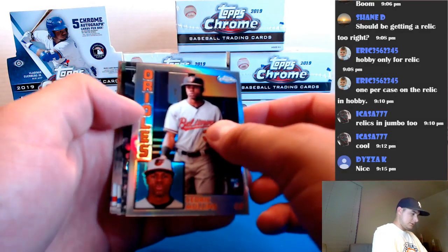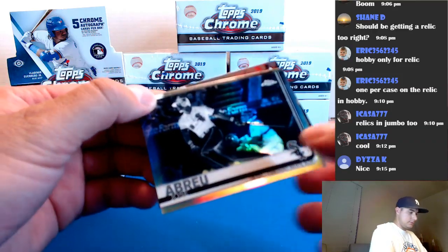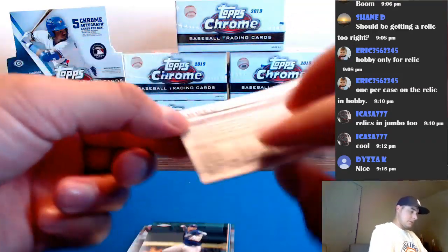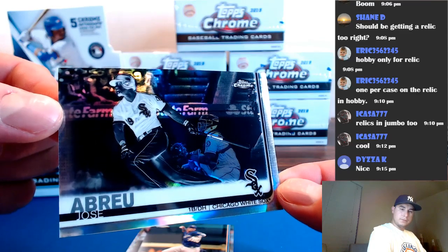So we got, was it negative? Yep. Negative. Jose Abreu for the White Sox. Nice hit. These aren't numbered, but still nice. Negative, Jose Abreu.